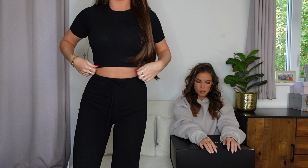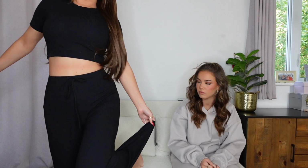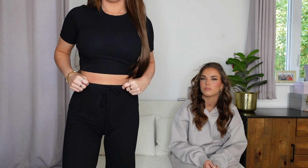I've already decided what I'm wearing today. This is what I'm wearing. I'm just wearing this little two-piece from White Fox. It's wide leg and it's really comfy. I just feel like this is the perfect thing to wear shopping.